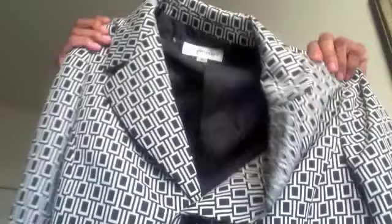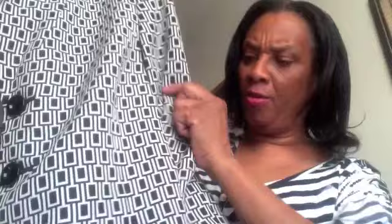Let's see. Got the little button, size 10. Yeah, there we go. Look, there we go, size 10. Extra button. Let me show you. And it's in the collar too there. It's a very pretty print. See the print on it? This doesn't have any pockets, and it doesn't have any splits in the back. It just has the little split like on the sleeve here.